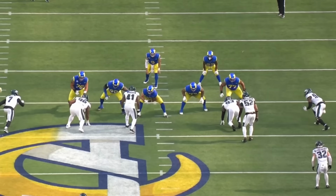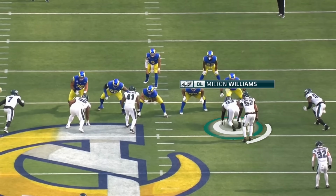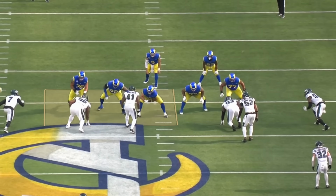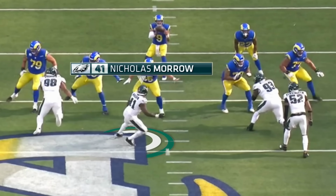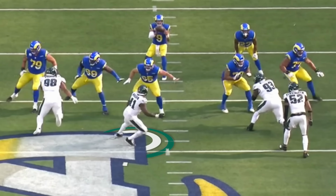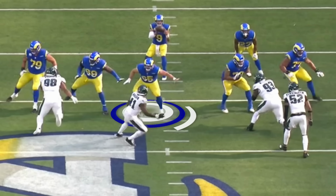But before we get to Hassan Reddick, I want you to look at Milton Williams, number 93, the defensive tackle. Now, they are sliding away from him, the protection. Take a look at those 3 offensive linemen. They are sliding towards linebacker Nicholas Morrow because Morrow is lined up in the A-gap right over the center. Morrow's not blitzing here, but the center has to respect the idea of him blitzing. Remember, Nicholas Morrow just had 3 sacks a week ago against Washington. You have to respect that pass rush threat.